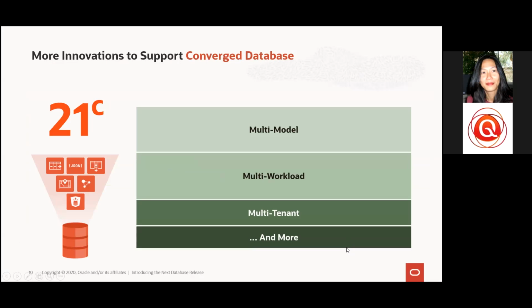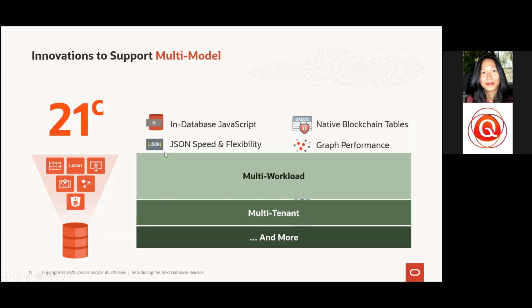Now let's go ahead and dive into 21c. As I said, 21c is our continuation of providing more capabilities to support a multi-workload, multi-model, and multi-tenancy kind of environment. So let's go through and talk about each one of these areas. So for multi-model, I kind of picked out a few features to share with you. Specifically around different data types that we're supporting and different, for example, blockchain tables, enhancements in Graph, and our support now in JavaScript.